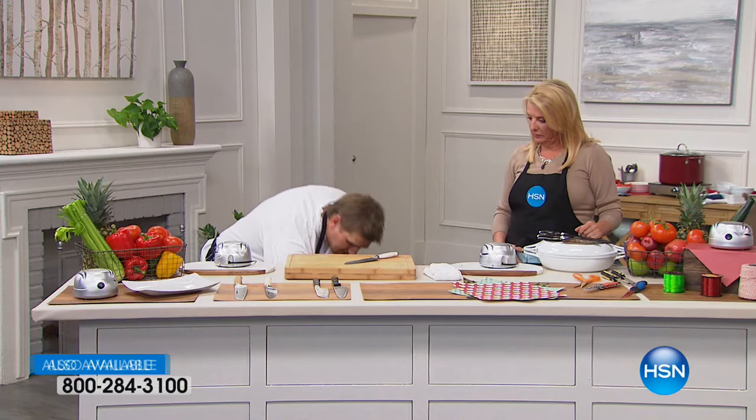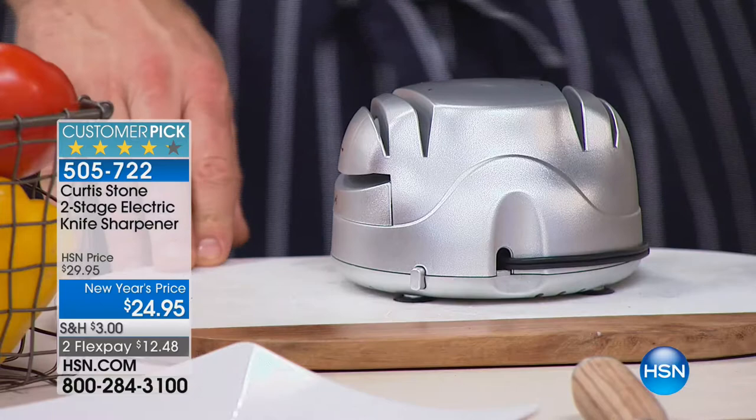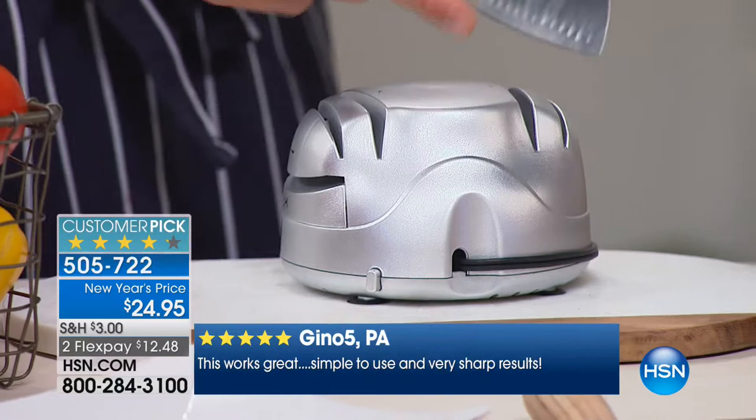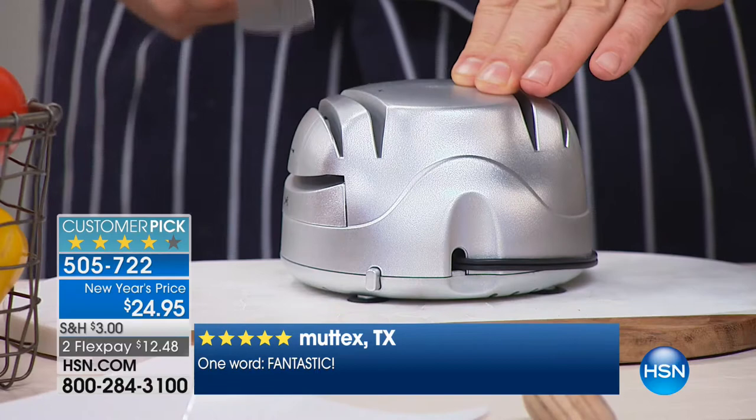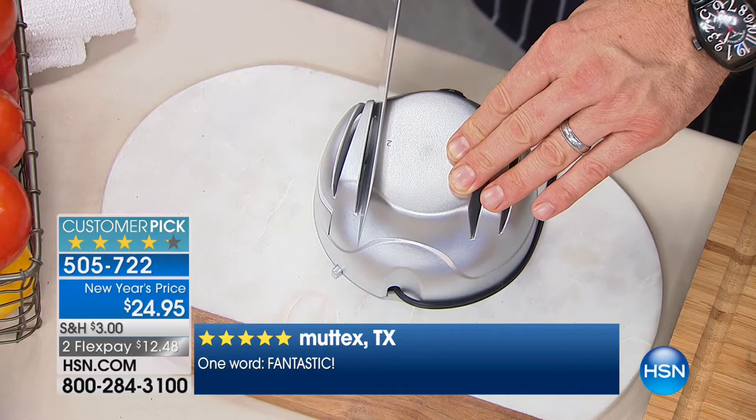Here's the deal. I've got myself a little knife sharpener over here. You flick a switch. You take your knife and you run it over the wheel, right? The wheel is made of aluminum oxide, all right? You can hear it going to work. You just take it maybe three strokes on number one. You move over here to number two. Same deal, about three strokes. And you're going to give yourself a beautiful sharp blade.